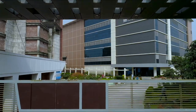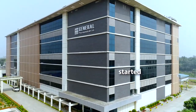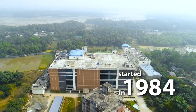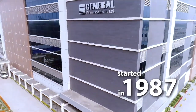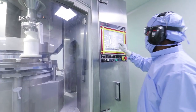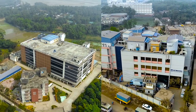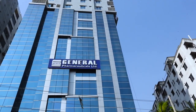With a mission to ensure healthy living and quality of life, General Pharmaceuticals Ltd started its journey in 1984. In 1987, the company started manufacturing for the people of Bangladesh. After the establishment, it has maintained continuous progression. Currently, it has 2 manufacturing units, a head office, and 26 depots.